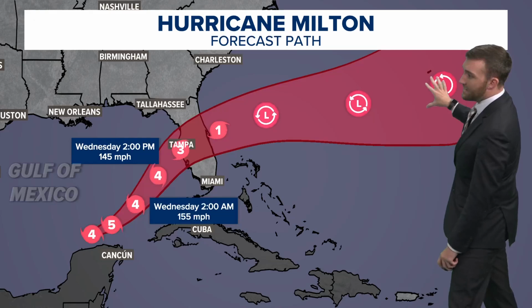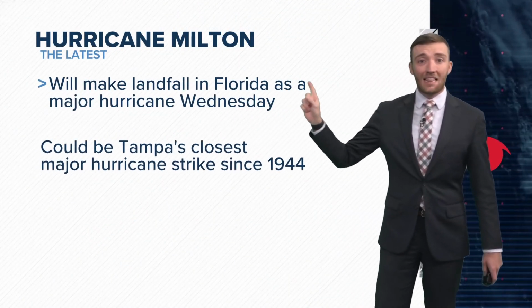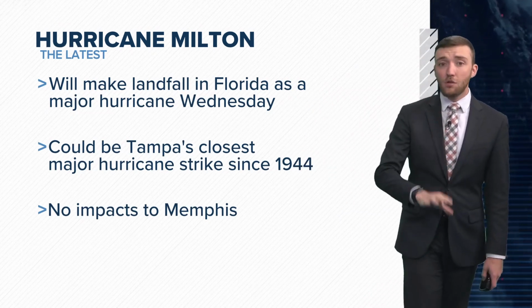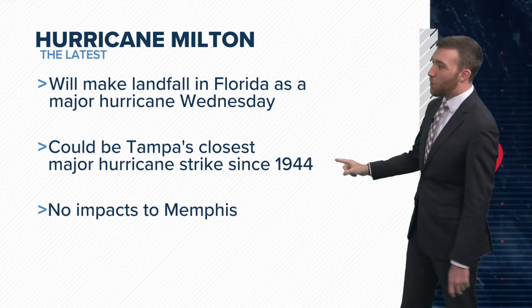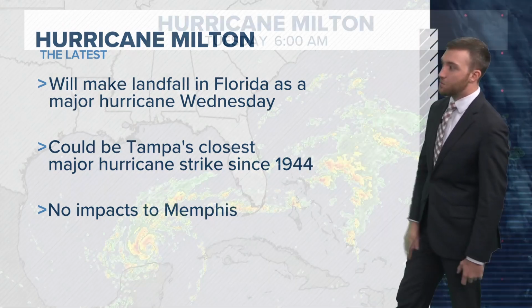After it crosses Florida, it does head out to sea and moves away by the weekend. So again, likely making landfall late tomorrow night as a major hurricane, likely the closest strike of a hurricane this strong to Tampa since 1944. Tampa has never seen anything like this. No impacts to Memphis, but of course all eyes going to be on the Florida Gulf Coast.